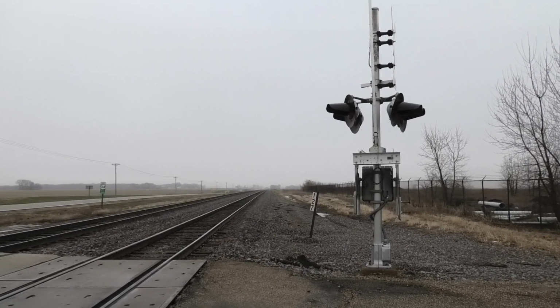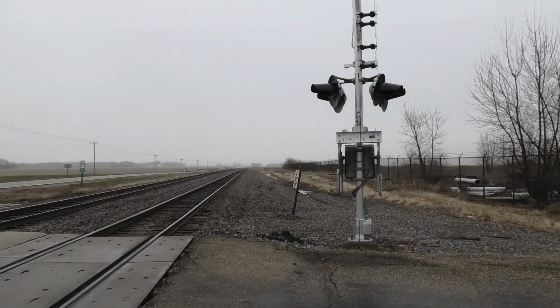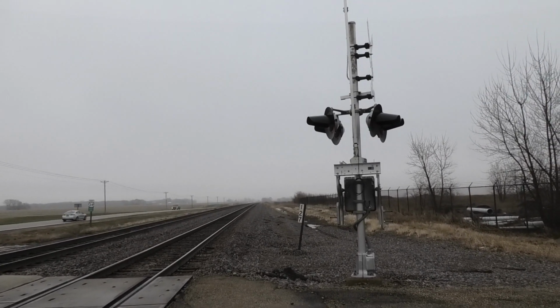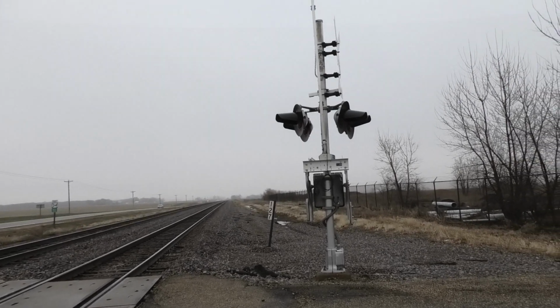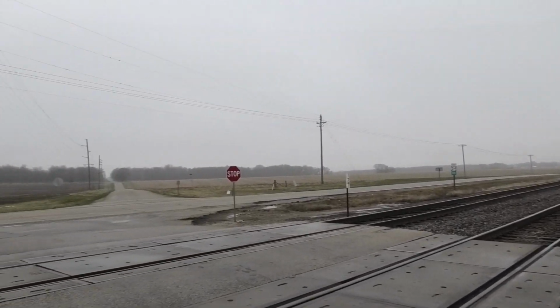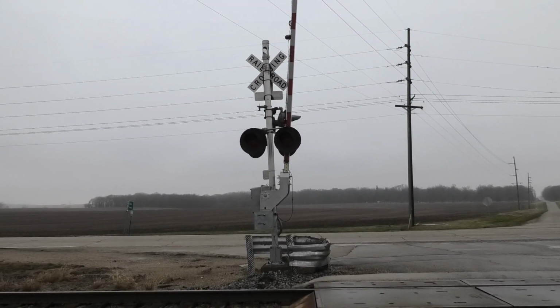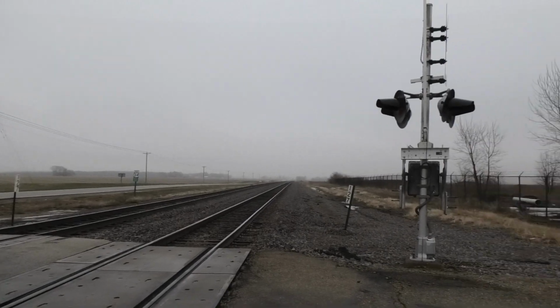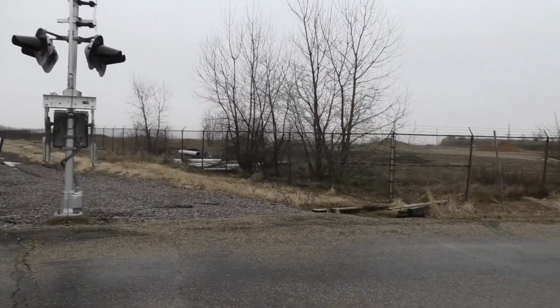Could be a similar situation to the replacements of the last DM signals on the Geneva sub, where they put all new signals at those 3 crossings up there and then replace the signals just a few years later. Who knows? We'll see. But either way, it looks like this crossing's going to be the same for a while. So enjoy it while it looks like this, I guess. This has been the County Road 00 East grade crossing.